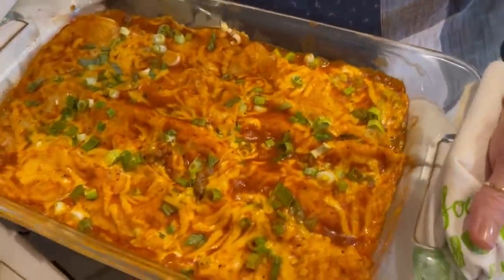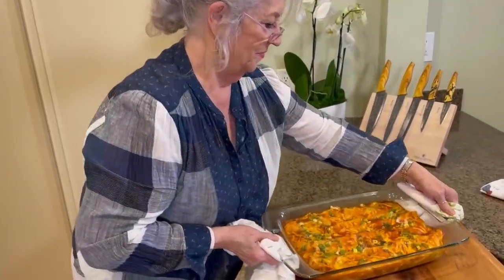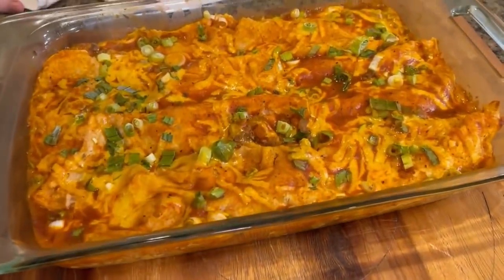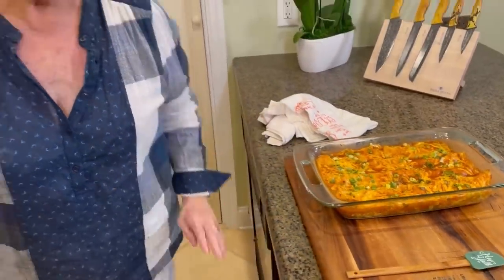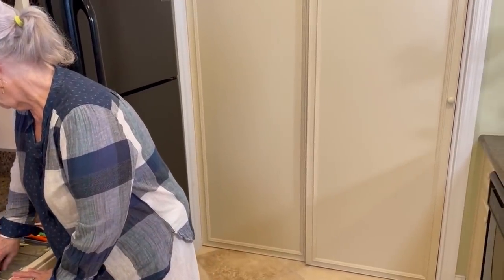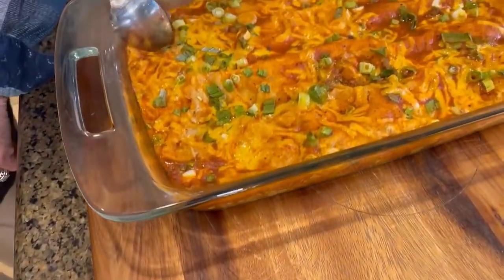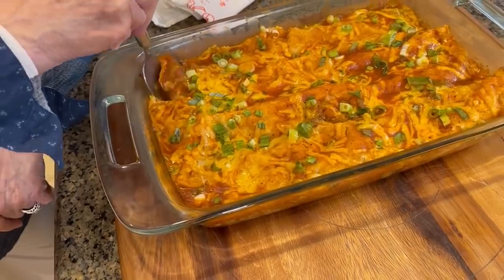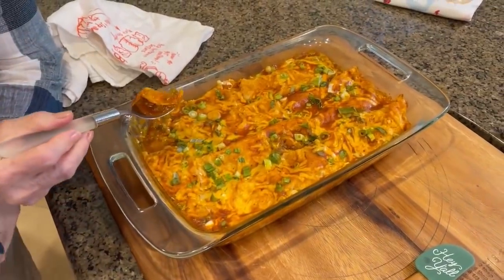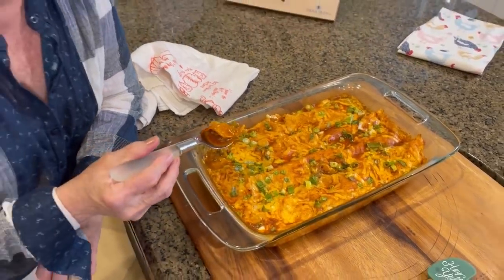What do y'all think? It's good. It's hot and bubbly. What a delicious, economical supper. I want to taste so bad, even though it's bubbling. This is one of those dishes that you can sneak a bite out of, and nobody will be the wiser, right? Ooh. Oh, that looks so good. This definitely needs rice, y'all.